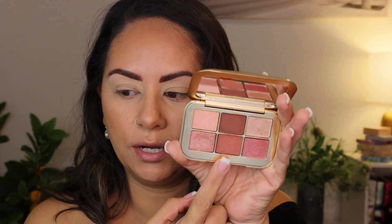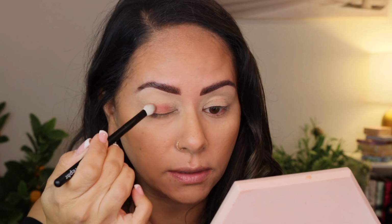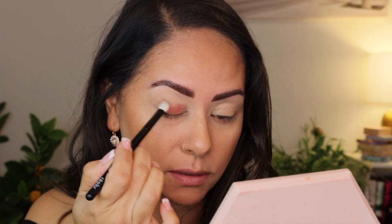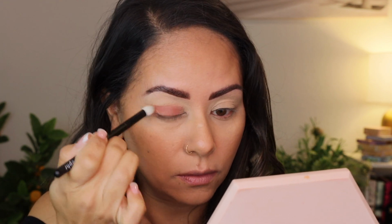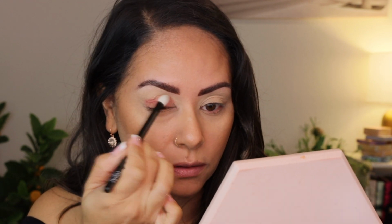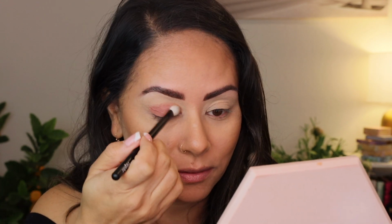But I'm going to go in with my rougher number 1, and we're going to go into this shade here, which is Cherubim, the velvet muted clay pink. I'm a little worried that I did my base first because this does look a little powdery, but so far we're good. No fallout. So this velvet shade, first of all, it's a lot more pigmented than I thought it would be. So yay.